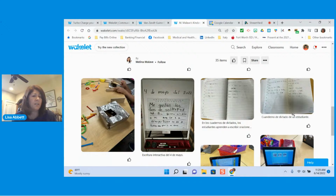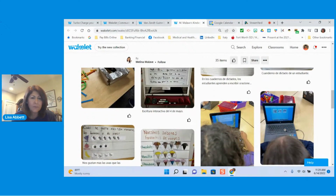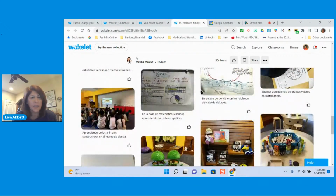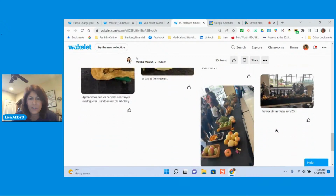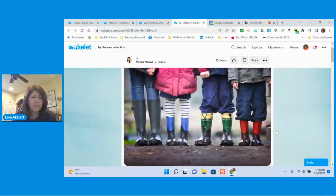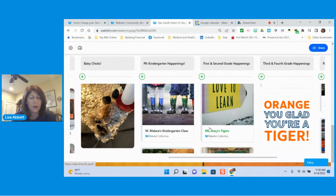So just think about this as a parent, how awesome this would be if you're working full time, and you can't get into the school a lot. It just gives you a peek, a window into your child's learning. And how special is that? And that's why I'm calling this the Wakelet Bridge, because it bridges that gap, and it allows the parents to just take a quick peek and to see, what is my child learning today? What are they doing in Miss Malave's classroom? Especially when children are young, parents really want to see what's going on.